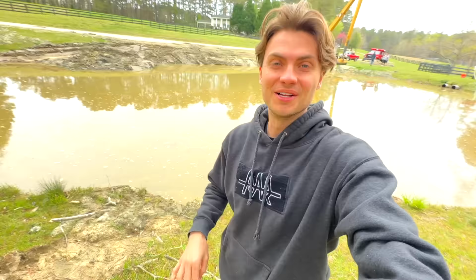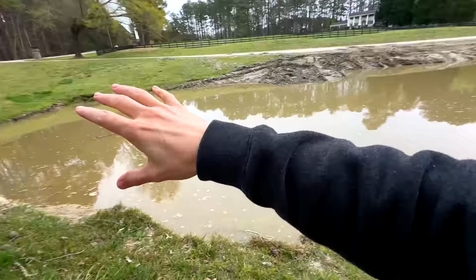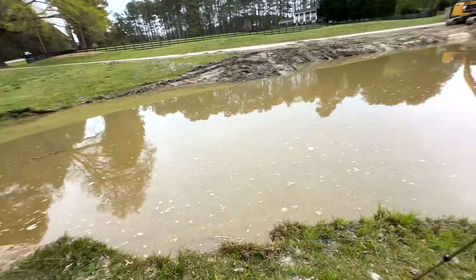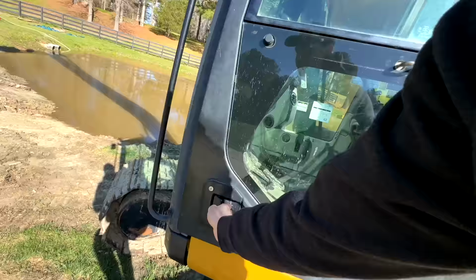Well, it's official. I think today is the last day of digging. We just have that little bit to do, and then it'll be all done. It'll be a little cleanup. Let the water settle, put a fountain in here, make it nice. It's gonna look beautiful. I know it looks a little brown and ugly now, but it's because it's a construction zone. Once we're done, we let it sit for a bit, everything's gonna settle and it's gonna look amazing. So let's just jump right into it and finish the job.